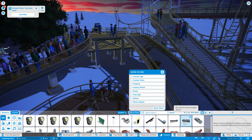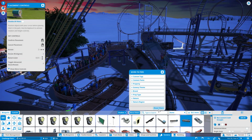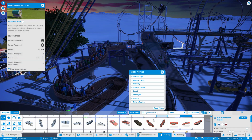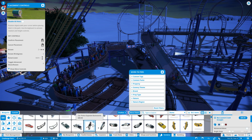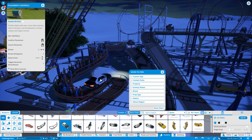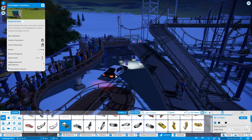Maybe just an overturned bus? Do I have room for that? How big is that? Nope, that's an animation. I don't want the animations. I just want the vehicle. I just want it to be still. Is there like a still police car? Okay, there we go. Oh, yeah, that'll be good for now.